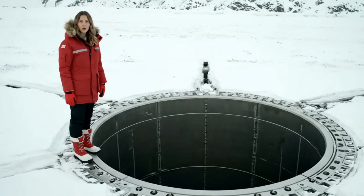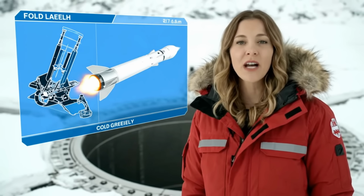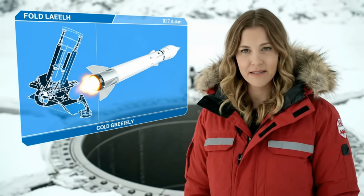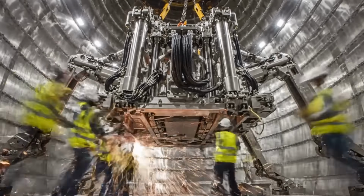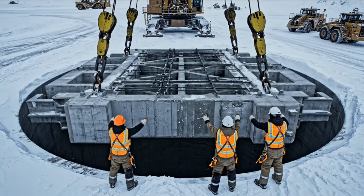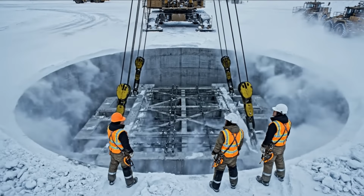The silo is just a hole. The real engineering is the launch mechanism, designed to eject a 20-ton rocket in seconds. The complex machinery is installed, a powerful, violent heart for each concrete and steel home. And finally, the door, a 100-ton gate, designed to be blown open by explosives before launch.